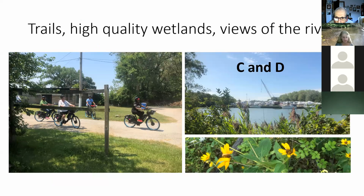And so for sites C and D, the goals are also seeing the river, having the invasives controlled and maintained so that you could see the river, having trails, and having a restored wetland area. This is just a picture that we took in the wetland of flowering plants.